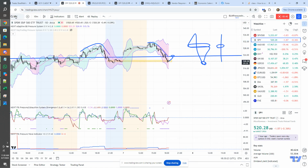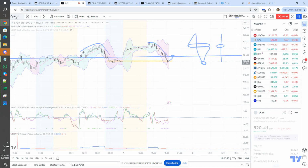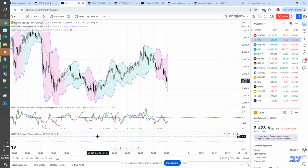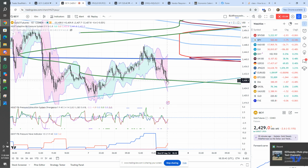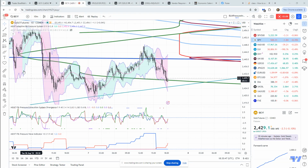While we have time, let's go take a look at gold. Remember, I mentioned gold would be setting up a nice solid base. And remember, these tools are the tools that I've been working on: the pressure exhaustion divergence system and the wave pressure indicator, getting a good solid roll into gold right down where I talked about this morning. 2430 is right where I talked about to look for support. It looks like a beautiful move back here to the downside.